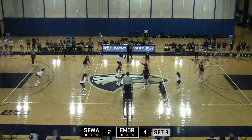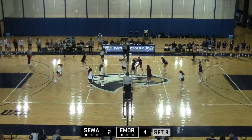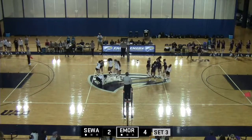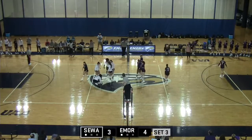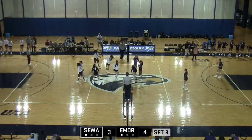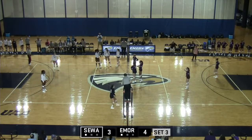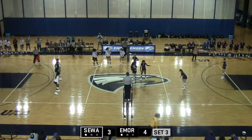Serve, goes over in 1. Destiny Stewart, dug up. And that's going to be 4 hits. Actually, this down ball was down. 3-4. Ball back over to the Tigers. And Libro Anna Ball, the freshman out of Nashville, to serve for Sewanee. 3 serves 4.